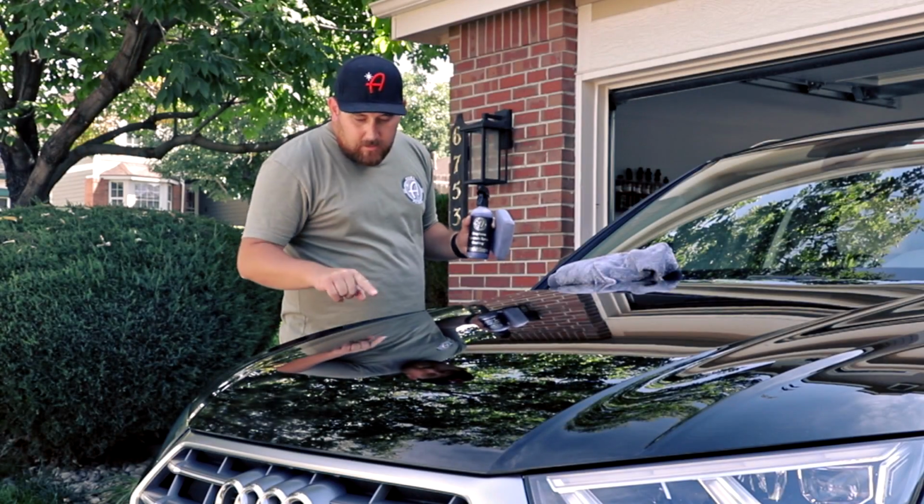I can still see the rainbow. So I know once this starts to expand like this and the color starts to fade, it's time to start wiping it off. The color has faded now.